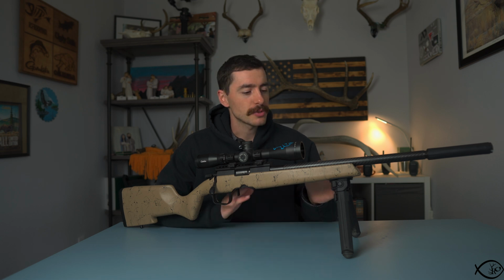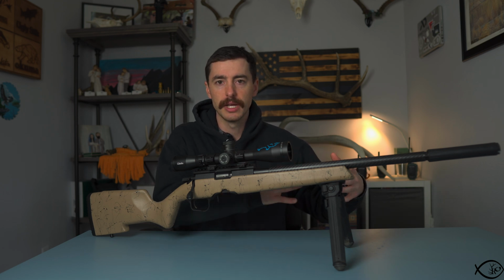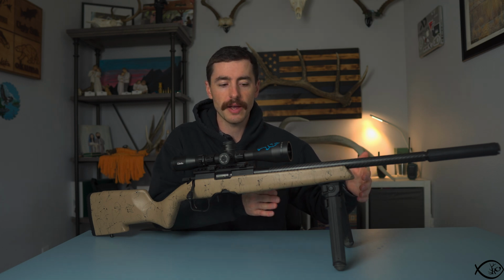For approximately $850, this rifle sits kind of in that mid-price range. The lower end .22s are anywhere from about $180 to $400. Then you get to that mid-range, which usually jumps up a little bit. You're about $600 to $1,200. And then you have the high end, which are going to be somewhere around $2,000 to $5,000 for a .22 long rifle. Now this one performs amazing.